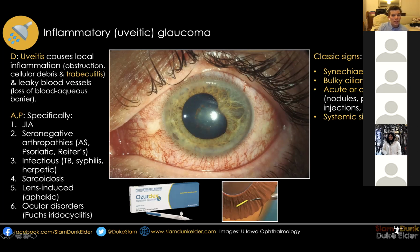You might get bulky ciliary bodies. So bulky ciliary bodies that are inflamed also cause the iris to prolapse forward, if that makes sense, causing an iris bombé sign, okay? And then you have other forms of signs that might be in keeping with acute or chronic uveitis, including nodules in the iris, perilimbal injections, pupil block, or oddly shaped irises, as well as systemic signs in keeping with the type of uveitic condition we're treating.